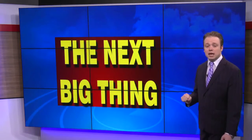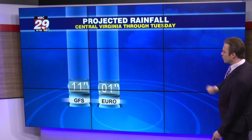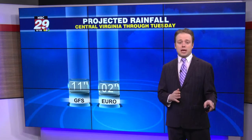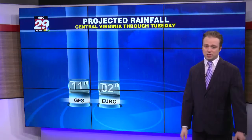The next big thing I'm tracking from the Weather Center is going to be that big-time warm-up. Look at this dome of high pressure over the southeast coast. That's going to keep the storms west of us and heat us up, 85, 90 plus degrees into the week, into next weekend. The rainfall projections have really come down, folks. The last few days, it looked like we were going to get a soaking rain. Right now, it looks like less than a quarter, less than a tenth of an inch of rain for your lawn and garden.